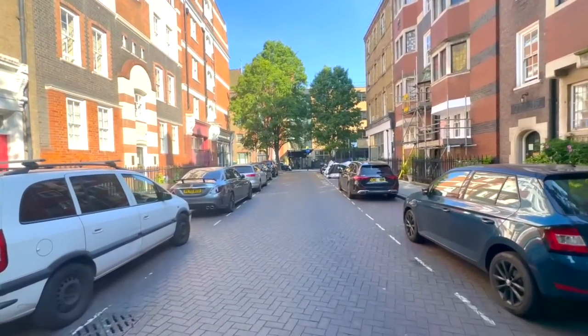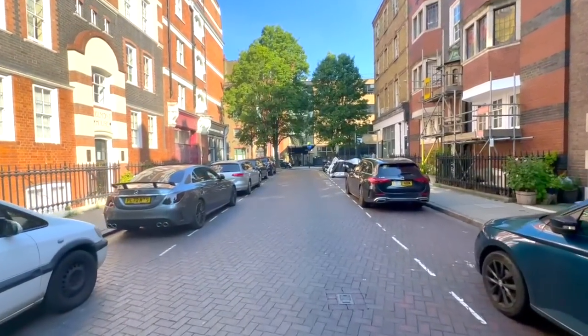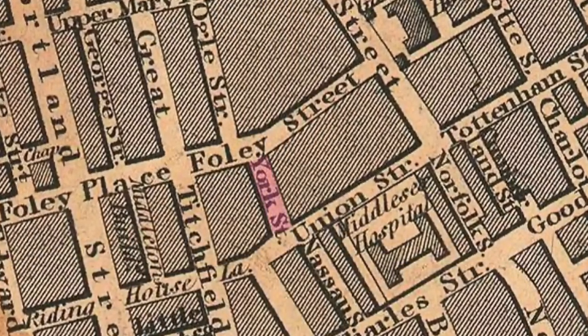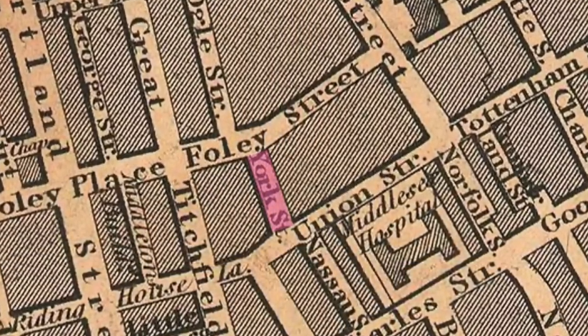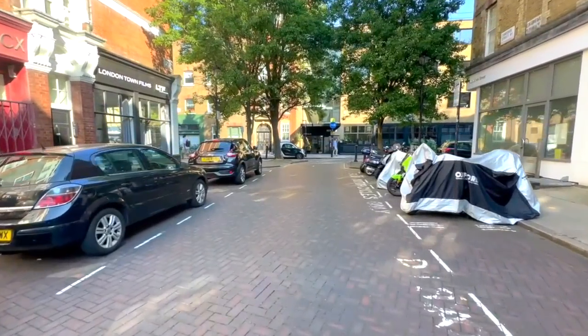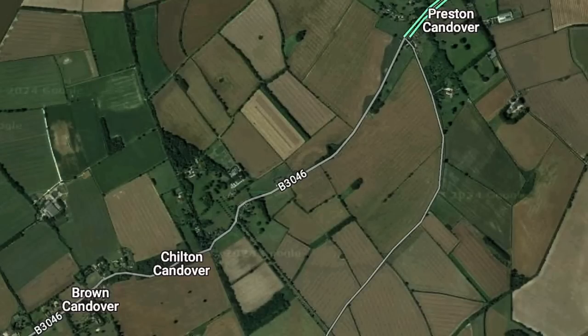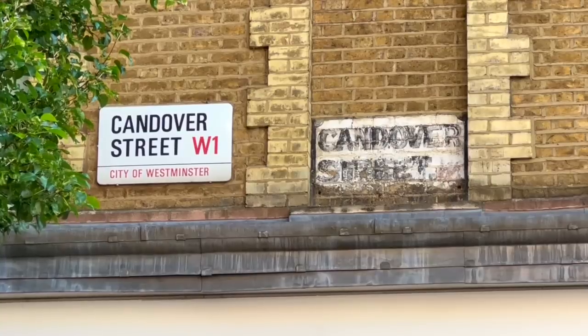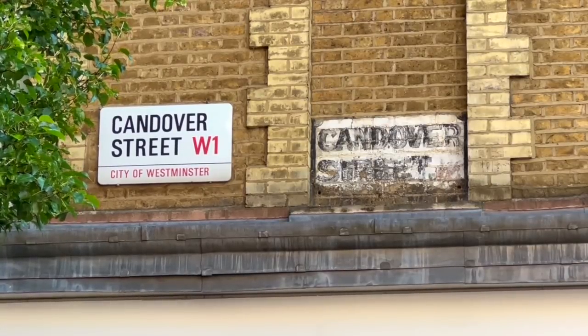This path has been in existence for at least 200 years. You can see it on this map from 1822, and for many years it was called York Street. It had become known as Candover Street by the late 1880s, Candover being a valley in Hampshire, which is home to a small group of villages, but I've not been able to ascertain why this name was opted for. If you have any ideas, please do let me know in the comments.